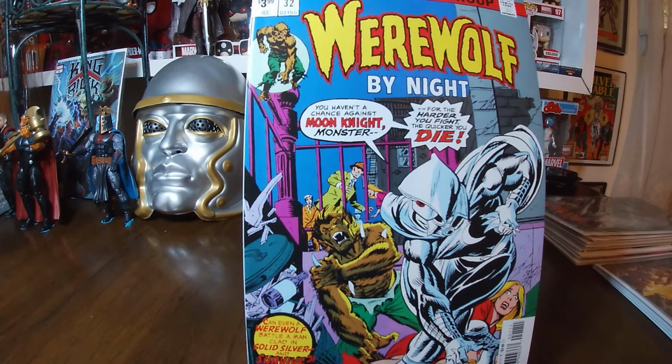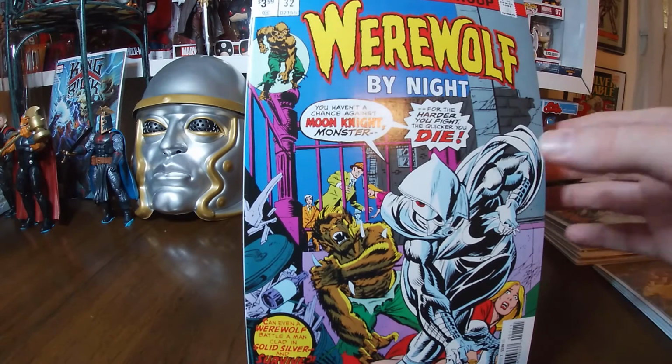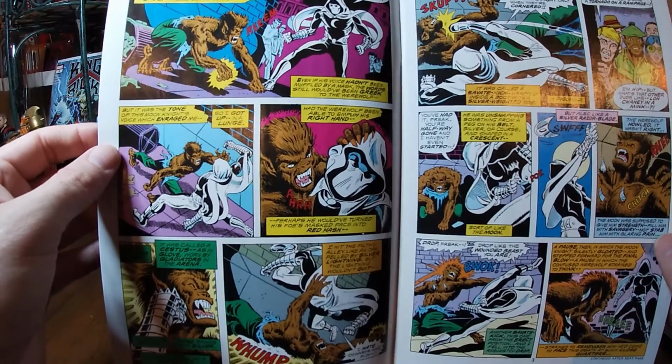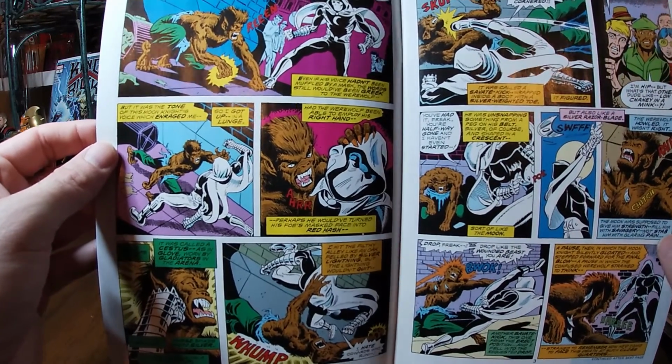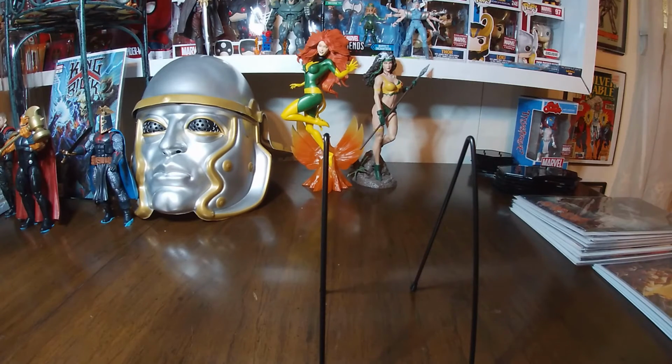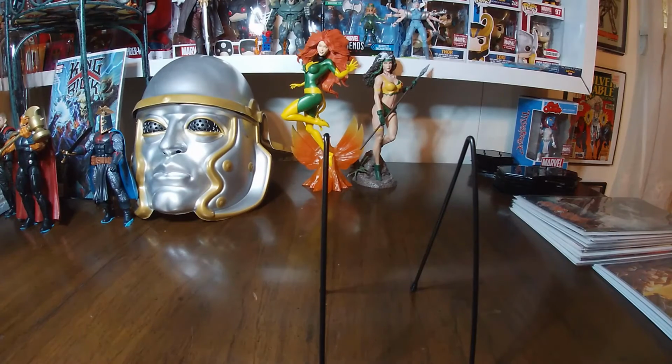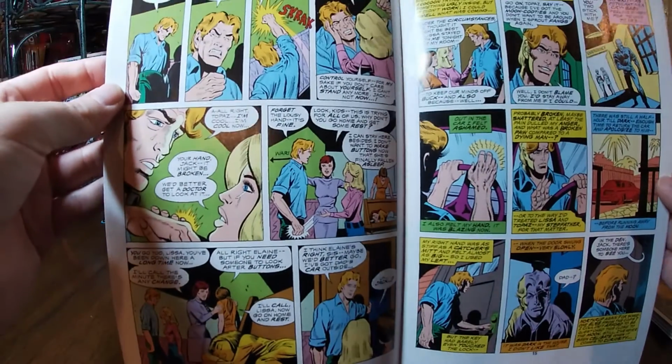But I will just read you the cover here. "You haven't a chance against Moon Knight, monster. For the harder you fight, the quicker you die. Can even a werewolf battle a man clad in solid silver and survive?" But I'm very interested to read this. I've never actually read the book itself before. I've seen people online looking at it inside and things, so it's pretty cool. But Moon Knight has always been a very interesting character to me, and his various personas and stuff. But I am looking forward to reading this for sure.